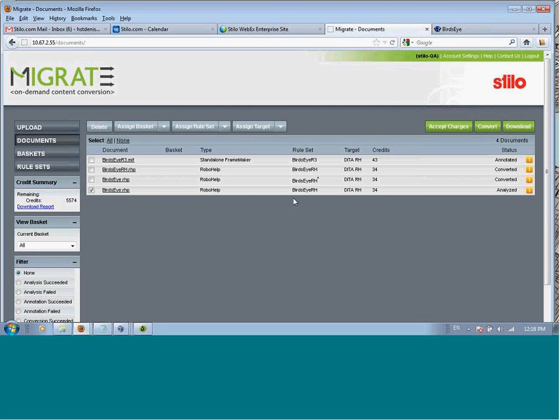We have one or more targets. In this case, regular DITA 1.1. As pointed out, we could have gone to DITA 1.2, but we picked 1.1 for this demo for 2 reasons. One is this particular document doesn't really take advantage of any of the 1.2 features, and the other reason is that Metal is configured better for showing output in DITA 1.1 than 1.2. So that's why I did that.